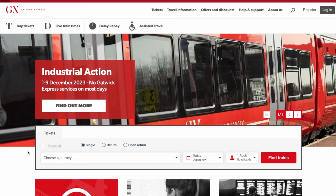into central London from Gatwick Airport is fairly straightforward. You do have a few options whereby you could take a National Express bus, you could take the local trains, but the quickest would be the Gatwick Express. Just one thing to bear in mind, you can see on the screen that there's industrial action in December.